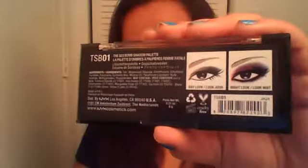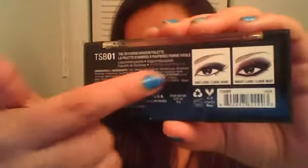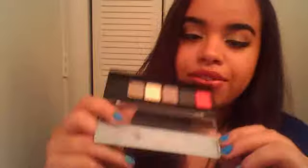And it shows you a couple looks that you can create with the palette, which are daytime and nighttime. And then it is cruelty free, which I like. It does have 0.21 ounces. I believe that this is one of the 3 or 4 palettes that they have in this collection, and this is the Sexbomb palette, like I said originally, and it comes with 6 shadows.